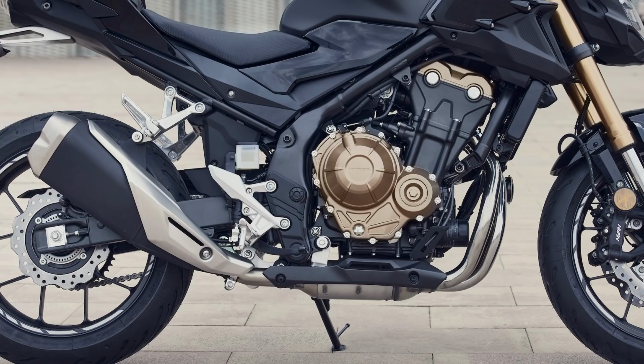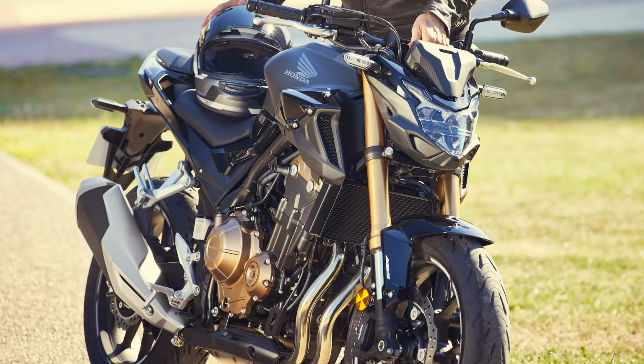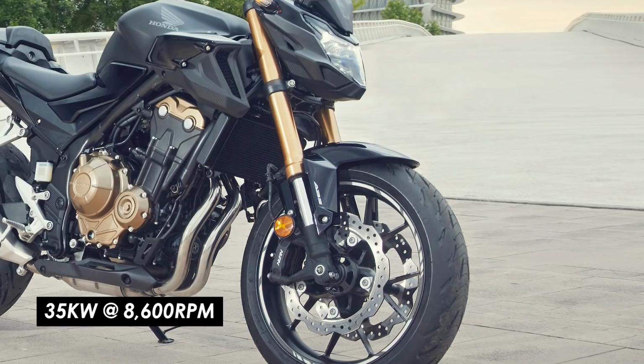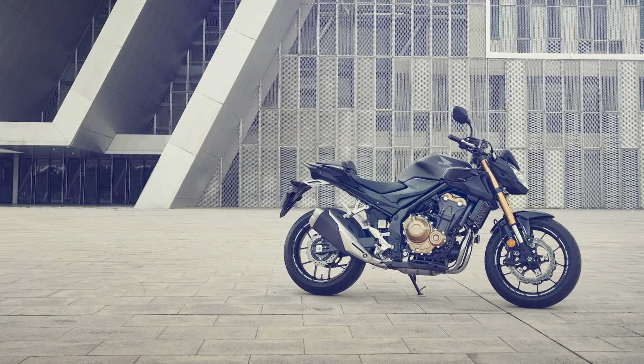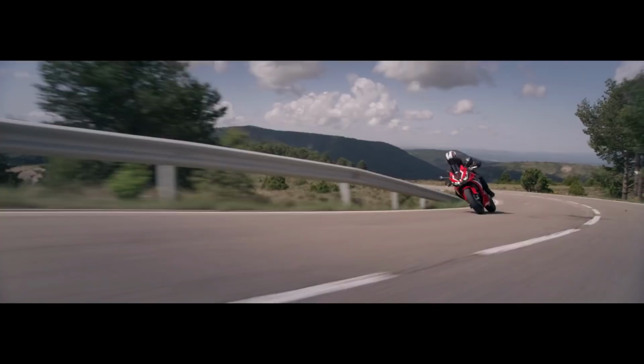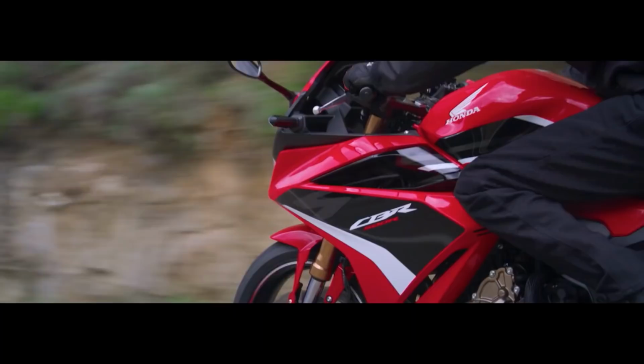We'll start with the engine, although it already made the maximum 35 kilowatts or 47 horsepower permitted in this category. So there were never going to be any big performance improvements. That peak power is still produced at the exact same 8,600 RPM, and peak torque is still 43 Nm at 6,500. But fuel injection has been updated with new settings that Honda claim improve the feeling of torque and the character of this parallel twin.